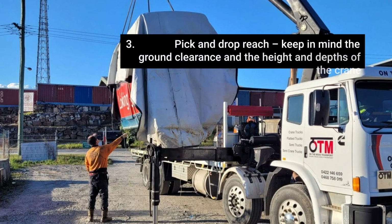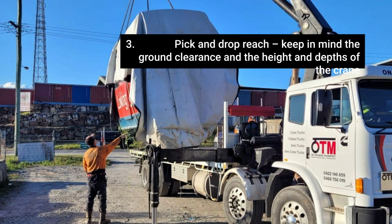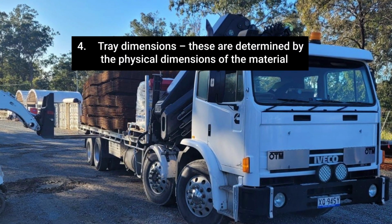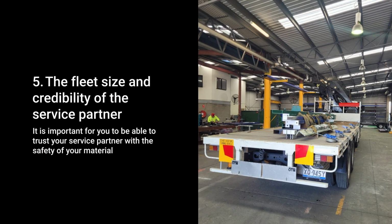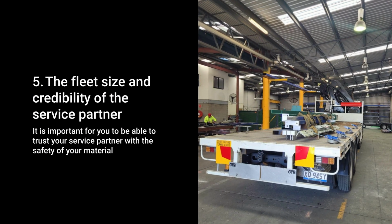3. Pick and drop reach. Keep in mind the ground clearance and the height and depths of the crane. 4. Tray dimensions. These are determined by the physical dimensions of the material. 5. The fleet size and credibility of the service partner. It is important for you to be able to trust your service partner with the safety of your material.